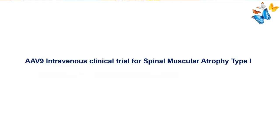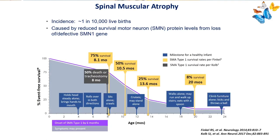So I'm going to show you a little bit about the results of these initial clinical trials that we did with AAV9 for spinal muscular atrophy. Real quick, spinal muscular atrophy is a severe disease of infants. It's affecting about 1 in 10,000 live births, and it leads to progressive paralysis within the first year of life. This is a very severe disease, and 50% of the patients don't survive until 10 months. And as you can see, after that, obviously, even more patients die.